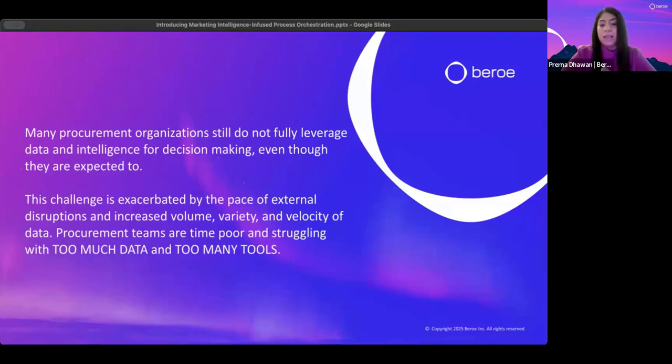However, I think the reality is there is so much happening around us in markets. There's so much happening globally at a macro level with geopolitical changes and so on and so forth, and that pace of disruptions has only led to more volume, variety, and velocity of data coming at us as procurement professionals. And of course, the demands from procurement teams are only growing. Where we've got to in the last couple of decades is there's really too much data and too many tools. We'll talk about that later in this session, about why that was essentially the premise for our partnership. How do we look at that challenge?